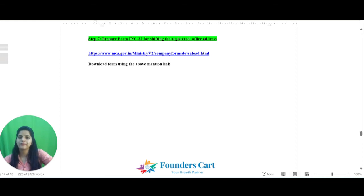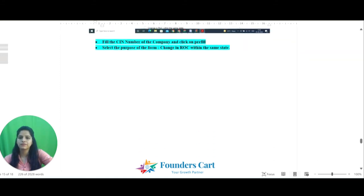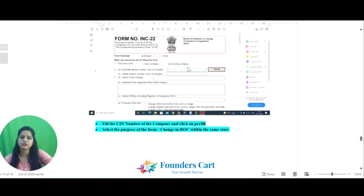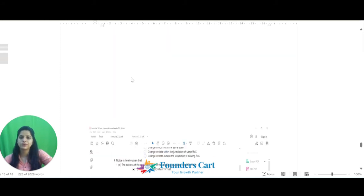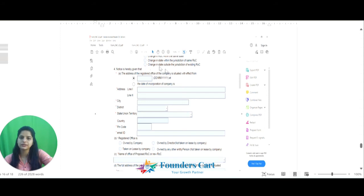At last, you have to prepare the form INC 22 for shifting of registered office. And we have already given how you can fill the form. Like first of all, you have to fill the SIN number, then click on prefill. After clicking on prefill, details are automatically filled. Now you have to select here change in state outside the jurisdiction of existing ROC.